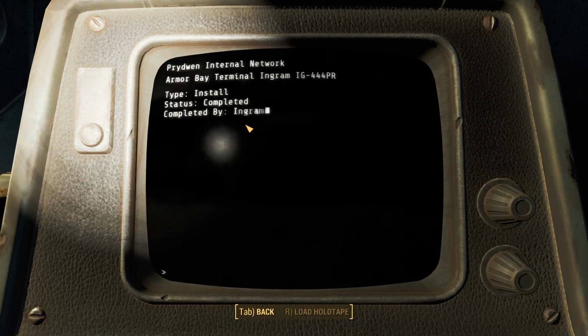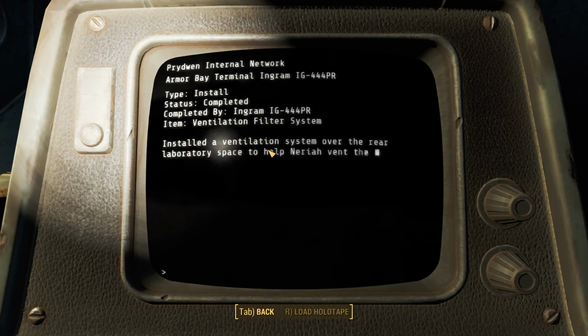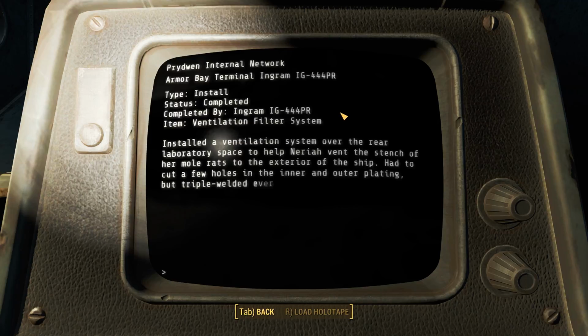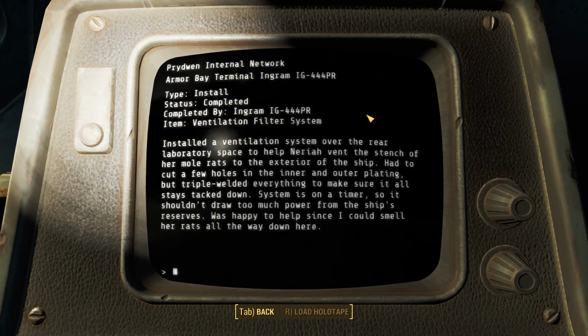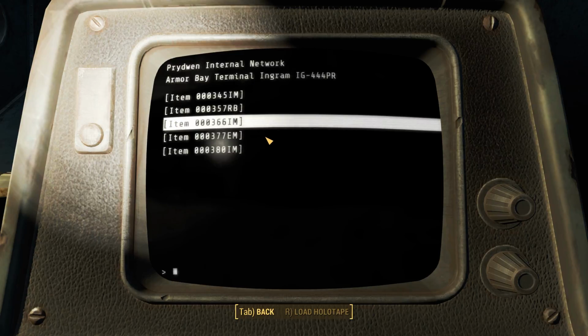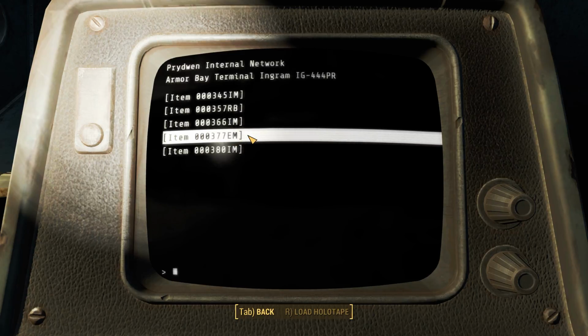366 IM. Install completed by Ingram, ventilation filter system. Installed a ventilation system over the rear laboratory space to help Naraya vent the stench of mole rats to the exterior of the ship. Had to cut a few holes in the inner and outer plating, but triple welded everything to make sure it all stays tacked down. System is on a timer, so it shouldn't draw too much power from the ship's reserves. Was happy to help since I could smell her rats all the way down here. Yay, rat stink.